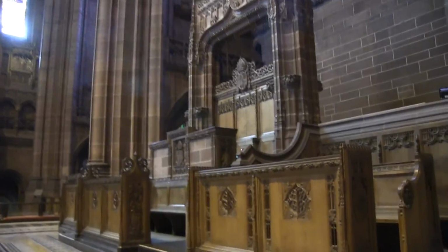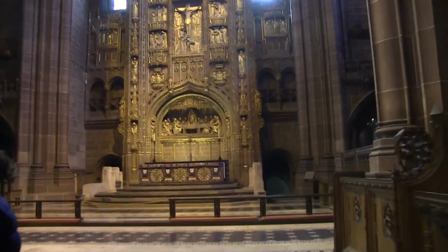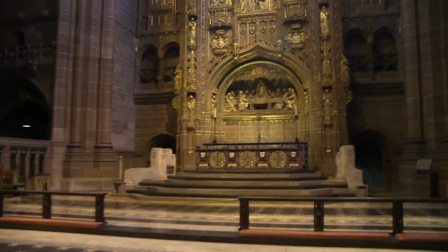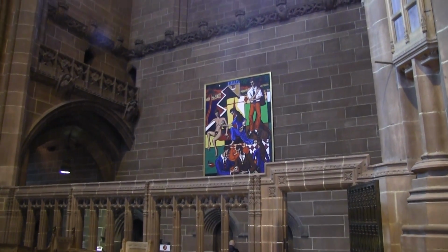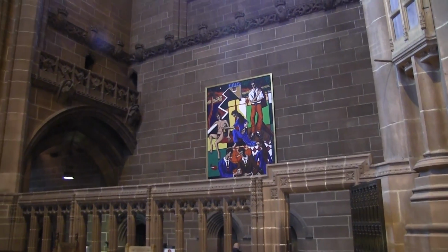Okay, big group of children, can't film them, they'll accuse me of being a paedophile. Oh, God. Oh my God, they have a naked man with his penis out in that photo. You can see his actual penis.